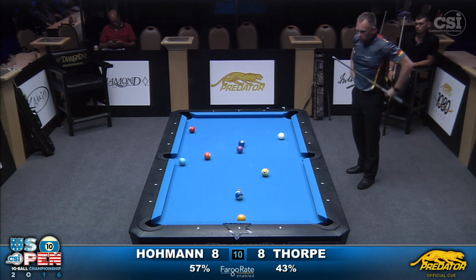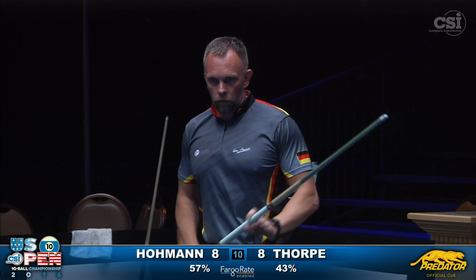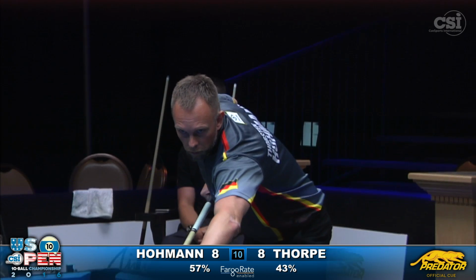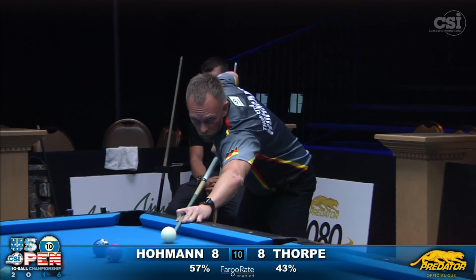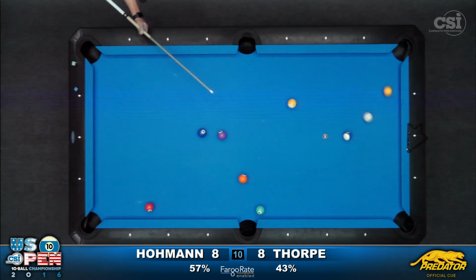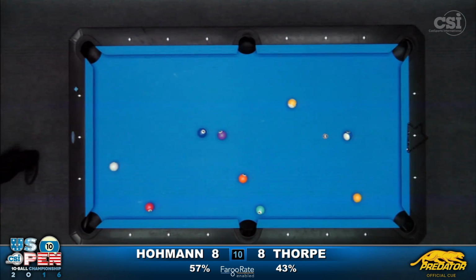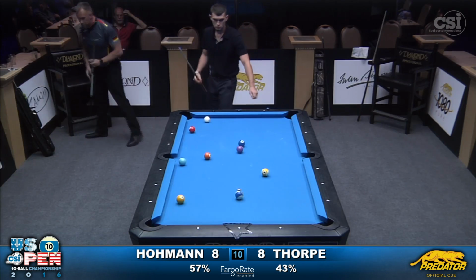Let me tell you something. That's the way you got to look at it, right? Look at this. Thorsten's doing something just to hit this ball. Right. I don't know if he's got enough rail. It's going to be tight. Is he calling this right corner? Well, he should call it. A little bit of low inside English to hold the cue ball. Well, he hit it. That's good. And he's safe. He's really safe. I think. No, he's not safe.